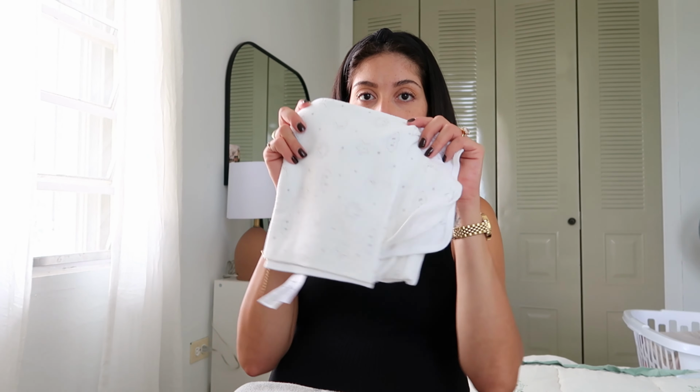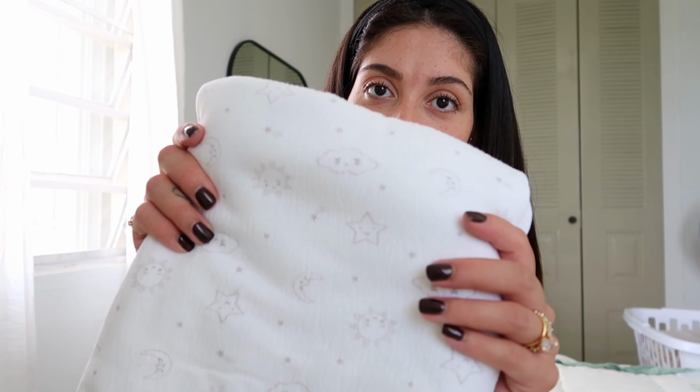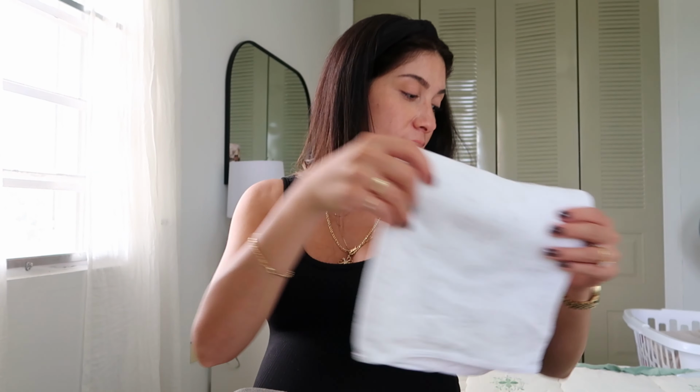And I have this little baby blanket. It's a hand-me-down from Archie, gender neutral, super sweet and cute. So they'll probably wear this, like swaddle them in this.